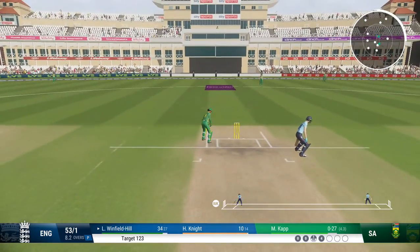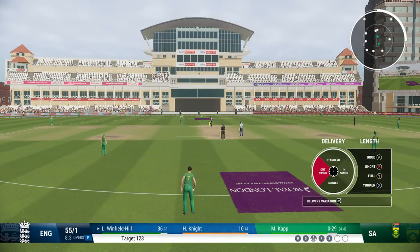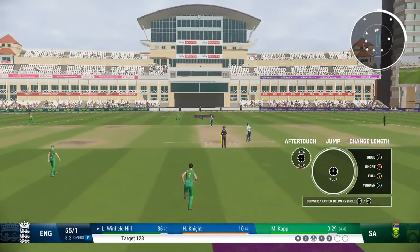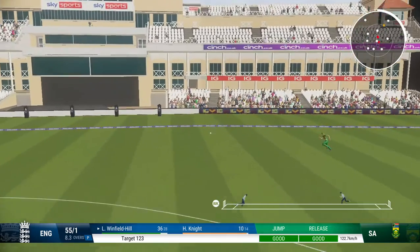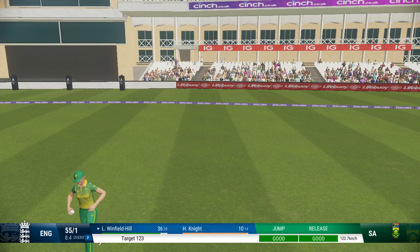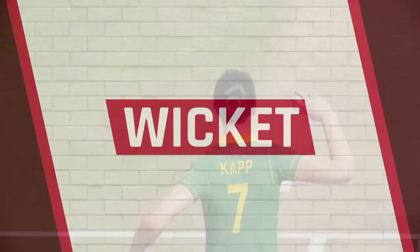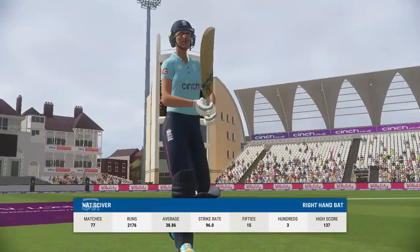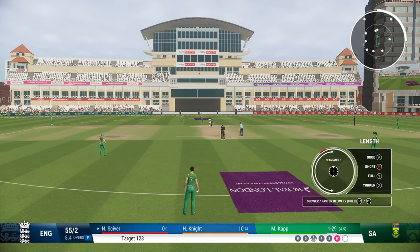Really good running, and they keep the scoreboard ticking over. Yes. It's taken. Good catch. This is a great wicket to take. Just look to be building a solid innings and at a really good run rate. It's the perfect time to take a wicket.